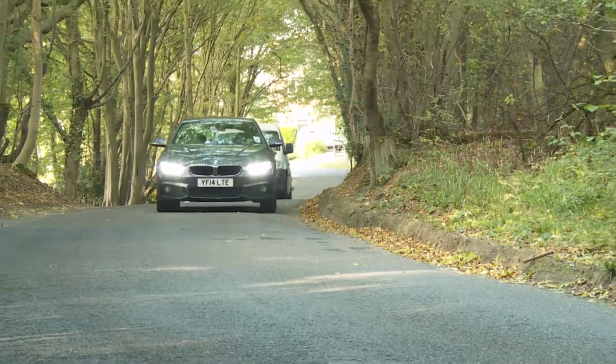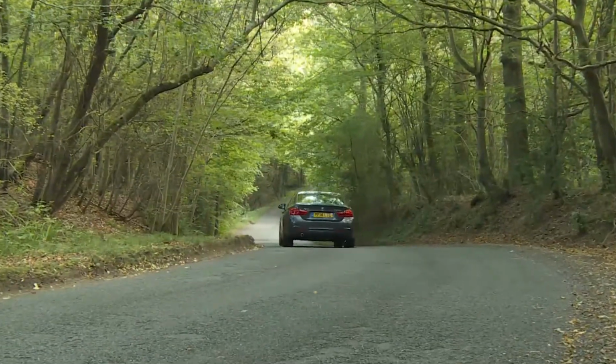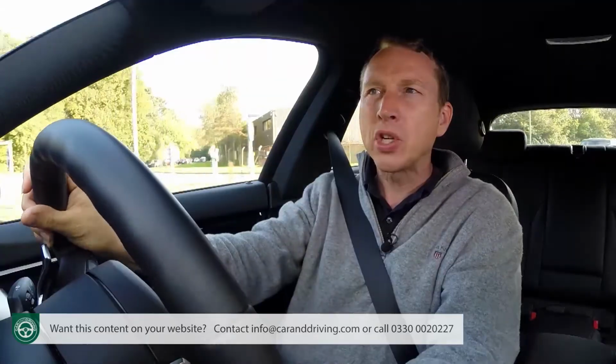What else? Well, there's a condition-based service indicator, and those maintenance costs can be kept in check with 2 optional servicing packages which cover you for servicing and maintenance for, well, either 5 years or 50,000 miles. As for insurance groupings, well, you're talking Group 23 for the 418D, Group 29 for the 420i and 420d variants, Group 34 for the 428i, Group 36 for the 435i, from Group 39 for the 430d, and Group 41 for the 435d.